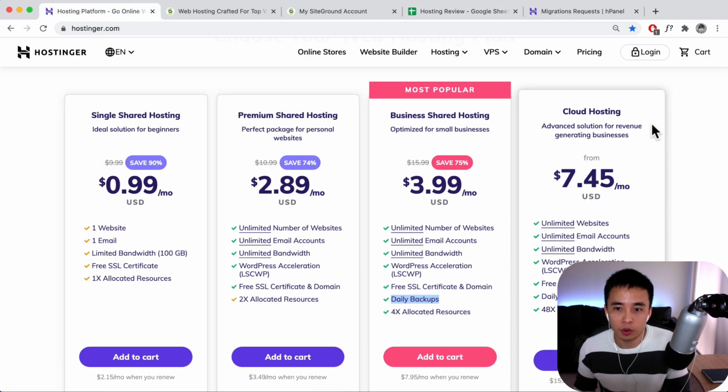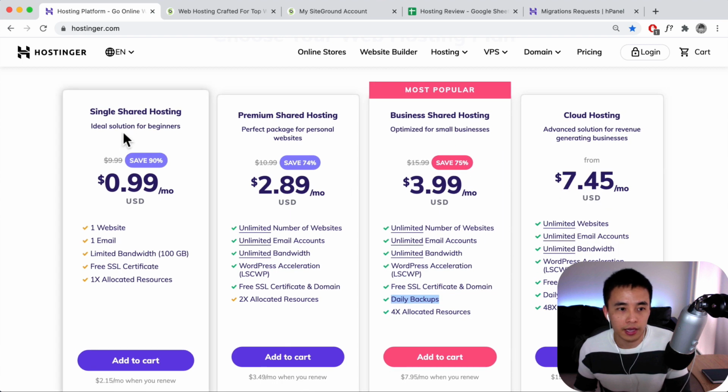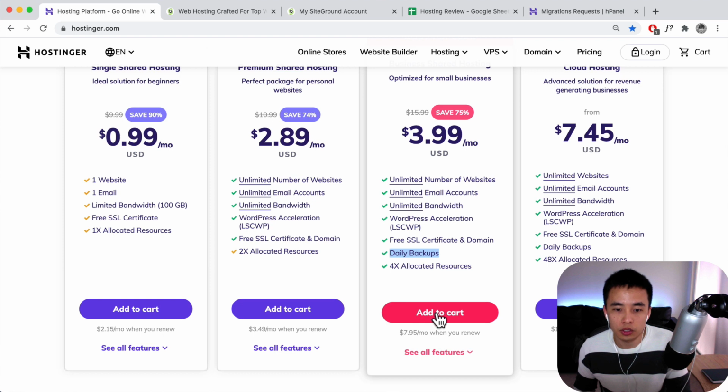So if you have a website that's making money, cloud hosting is probably for you. Most people go for business shared. If you want to create a single, simple website, this one's enough. Okay, so I'm actually going to add this one to cart.